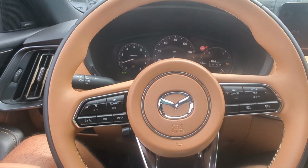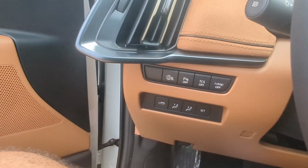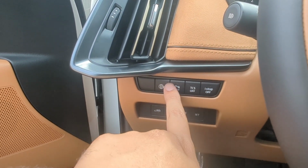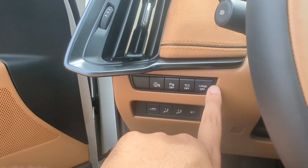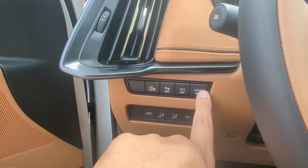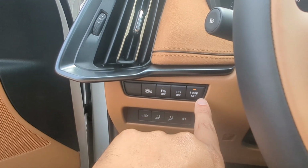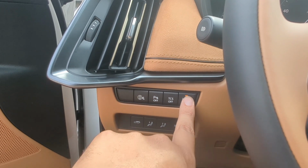And with that being said, we do have some extra stuff here to the left. As you can see, we do have some more safety controls, traction control. This is going to be for your stop-start system. So this, of course, you can turn on or off. This is currently set for it to be on, but if you want to, you just push that, an indicator comes on, and your stop-start system is now disabled.